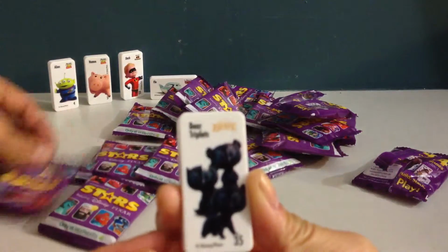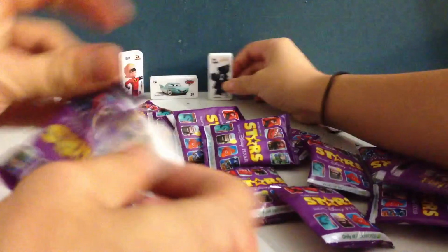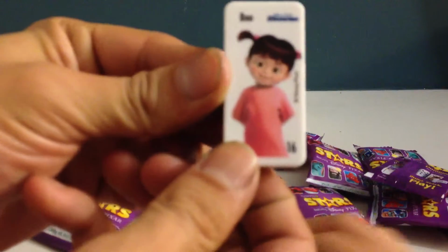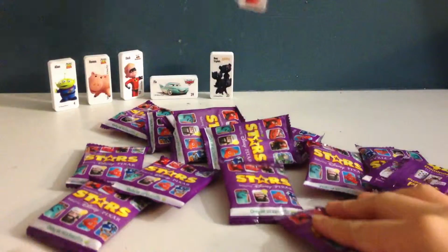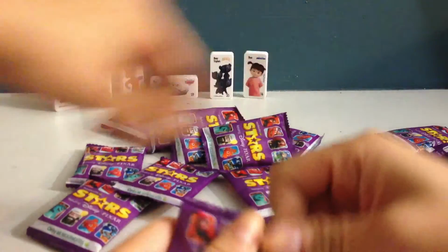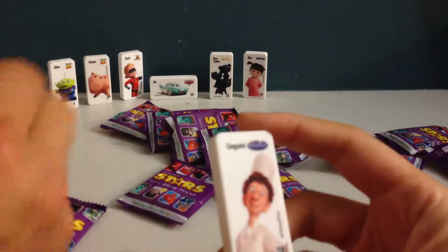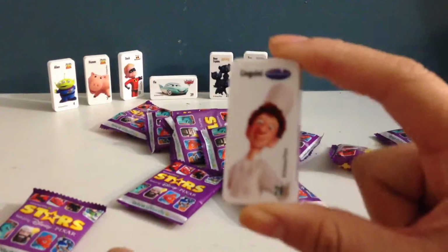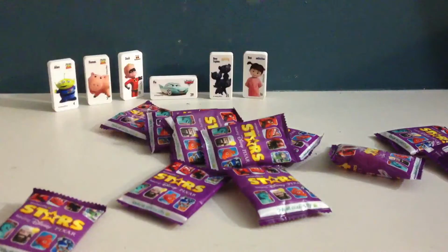We've got the Bear Triplets from Brave. What's this? Boo? What's that one from? Monsters, Inc. Monsters, Inc. My bad. Already so much rubbish. I don't know that one. That's from Ratatouille. Oh, it says over here. Yeah, Ratatouille.